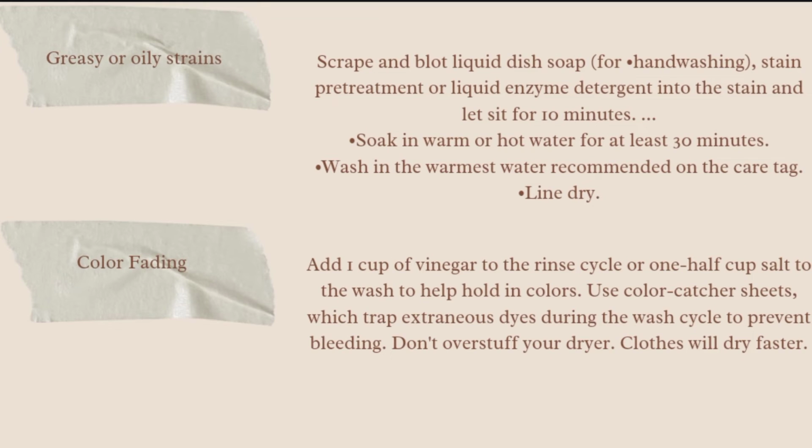Third is greasy or oily stain. Scrape and blot, then apply liquid dish soap for hand washing, stain-free treatment, or liquid enzyme detergent into the stain and let it sit for 10 minutes. Soak in warm or hot water for at least 30 minutes. Wash in the warmest water recommended on the care tag. And line dry.